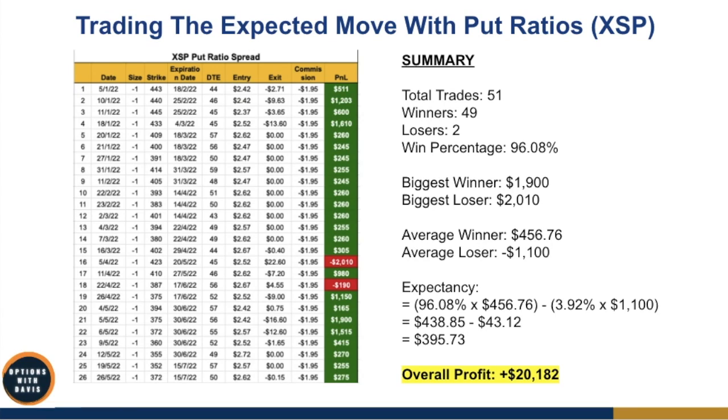And after I shared this, I got a number of people that reached out to me and they are very interested to find out how to put on the put ratio spread for themselves as well. So in this video, I'm going to go a little bit more in depth, share with you what are things to look out for and also how to construct it and put on the trades for yourself.